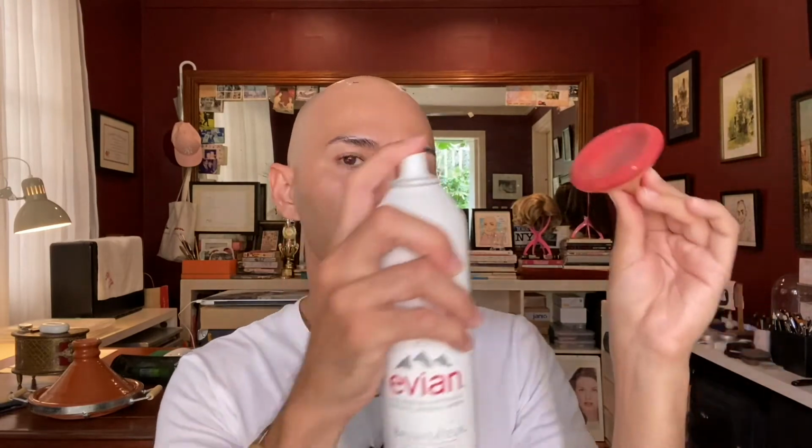So while I was trying this out in the market, she told me, like, lick your finger and then just dip it here, and then you can just apply it as lipstick on your lips. And I wanted to do that, but for today, let's just spray some Evian on it because I don't want any more pigment here on my fingers because it's very, very difficult to remove. It has so much staying power.